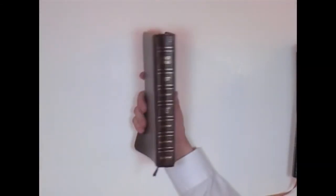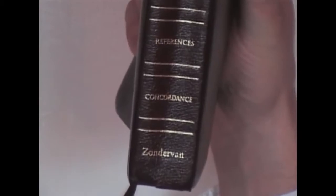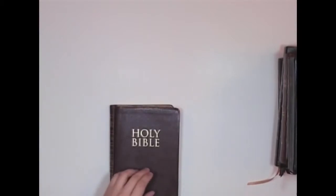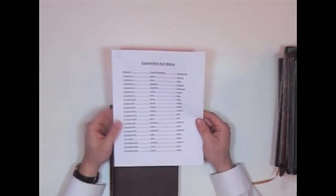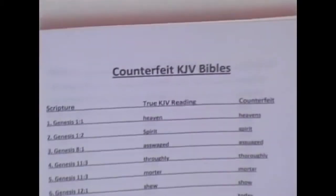This is a King James Bible, but there's a problem with it. As you can see here, it's a Zondervan. You say, well, now what's wrong with that? Well, I've done some research into that. There are counterfeit King James Bibles. I found a couple different websites that contain them, so I kind of compiled them. There's 102 here. There are many, many more.